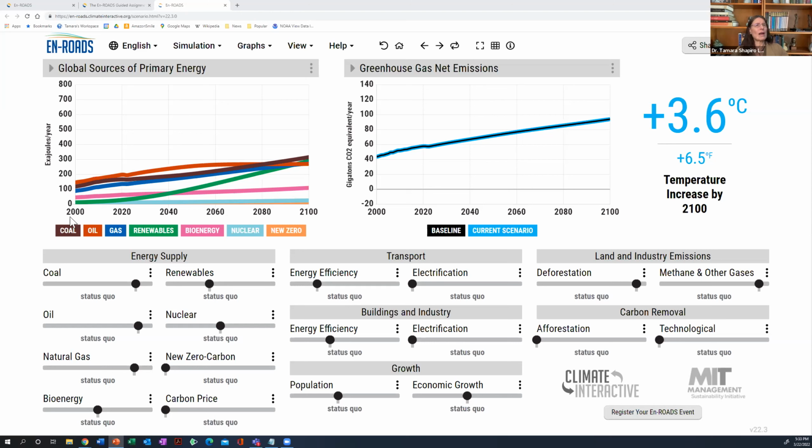This graph and all the graphs in the model go from the year 2000 to 2100, and we're here at 2022. And if you see this little kink here in the curve, that's COVID. That decrease in energy use was because of COVID. So you can see the impact of shutting down the entire world. That's how much it impacted the amount of energy use.